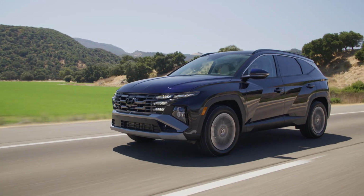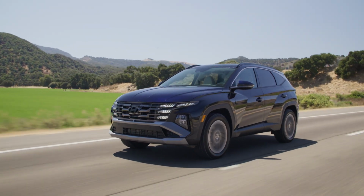All right, let's sum this up, John. It looks good. It drives really well for a mainstream crossover. Fuel economy is good. I'm trying to think of negatives. I frankly would go immediately for the hybrid. The upcharge isn't that much over the gasoline one. Yes. And the performance is better because the electric motor gives you immediate punch even while the engine spools up. So it's kind of the best of both worlds.